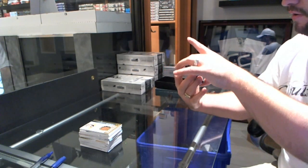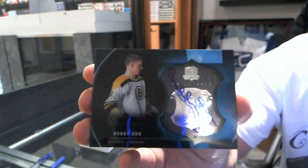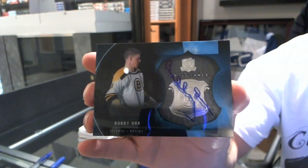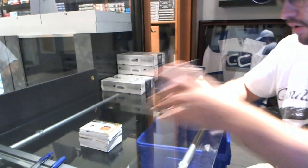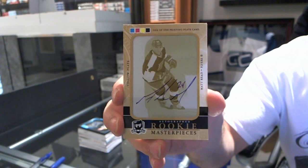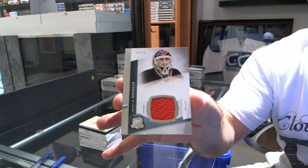We've got, for the Boston Bruins, Brilliance autograph, number 4, Bobby Orr. Bobby Orr, Brilliance autograph for the Boston Bruins. For the Philadelphia Flyers, printing plate 1 of 1, Matt Reed. Matt Reed. And for the New Jersey Devils, Martin Brodeur jersey.